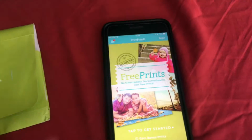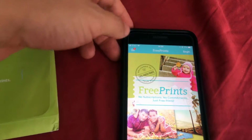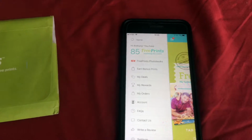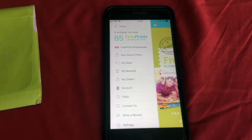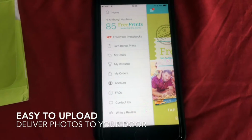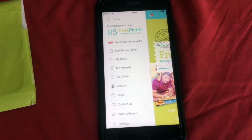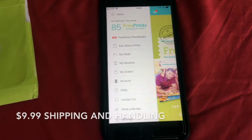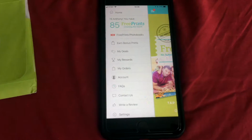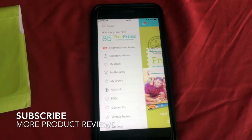So you just open it up and then it has this little icon up here. This is the main menu area. Just click on that. And then it has these little things here. So basically with this app, you get to just use your phone and upload up to 85 pictures per month, and they don't charge you per print. And then basically they'll print them off and then send them to you. They do charge a small, I guess, shipping and handling fee. I don't know if it's the same for everyone else, but whenever I order, it ends up being $9.99 for 85 pictures, which to me seems like a pretty good deal. So yeah, let's go ahead and have a closer look.